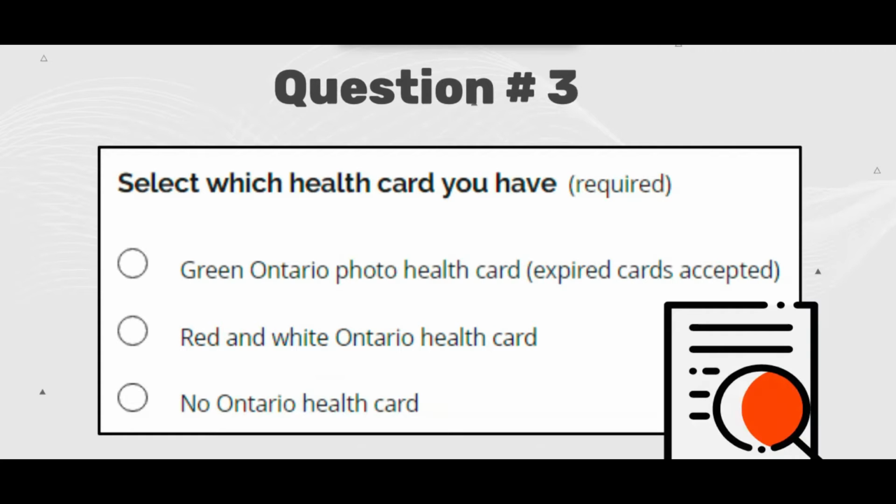Question 3: select which health card you have. This is also required, and it gives you 3 different options. I know that sometimes the most recent and most common one is the Green Ontario Photo Health Card, which you can select, or if you have a red and white Ontario Health Card, or if you have no health card, then again, the questions after this one will change a little bit.